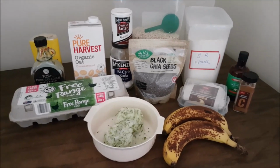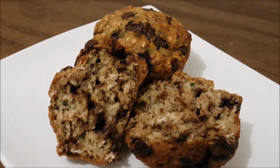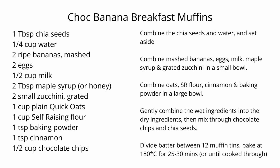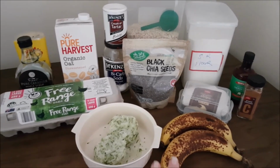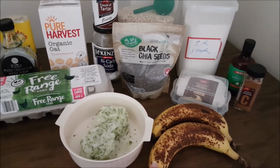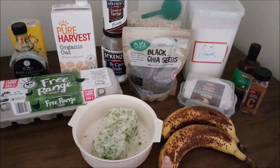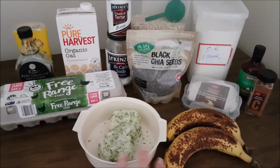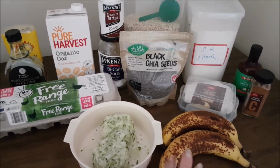All right, we're going to start off by making some choc banana breakfast muffins. I'm going to pop the recipe up on the screen right now, so if you guys would like to screenshot that, it'll be nice and easy. But basically what we're going to need is some super ripe bananas, which is why I'm making them today. As you see, these guys here really need using up. So I've got 2 bananas. This is going to make about 12 standard size muffins.